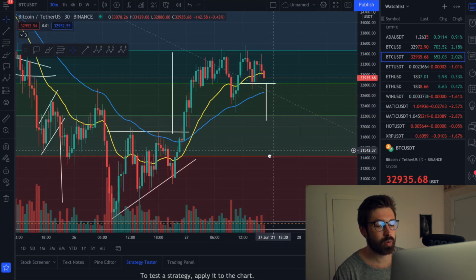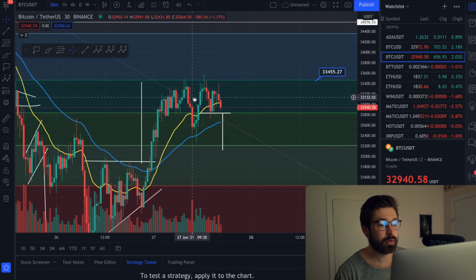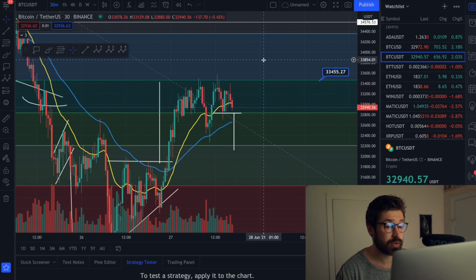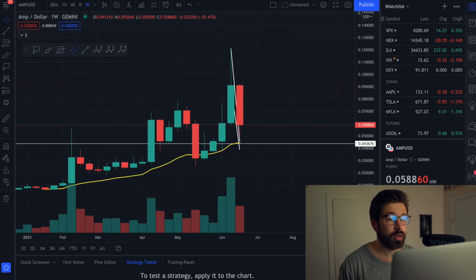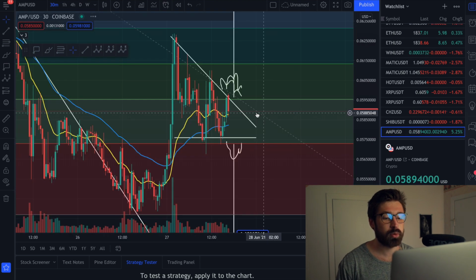It looks like it's going to roll over. We're hitting a lot of resistance here. So keep an eye on that as well. You'd have to break above 33,455 if you were going to see a continuation to the upside. But right now, the downside is more probable. The upside is always possible, but I'm going to just try to give you guys the more probable situations here.